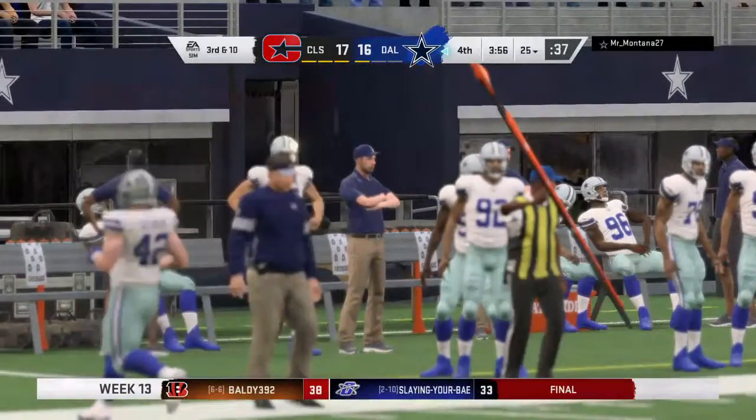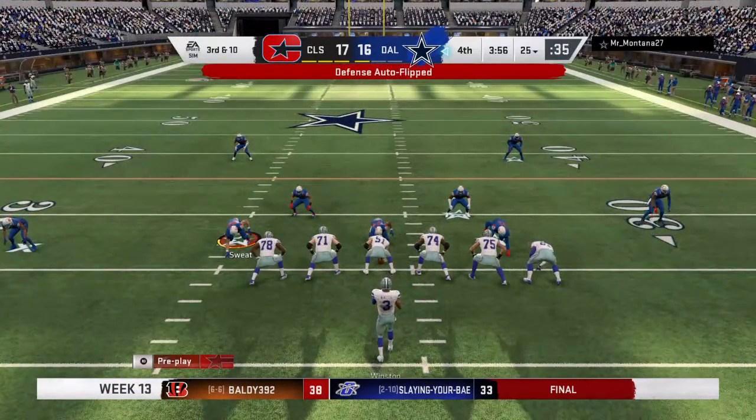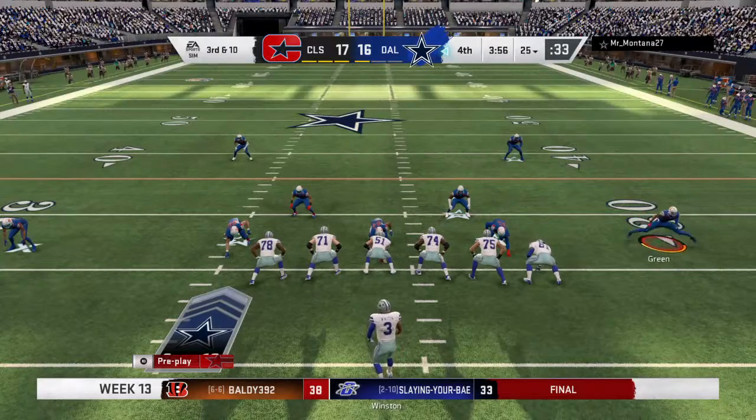A second down pass play there, but it's incomplete. Possibly a turning point. Big play coming. This is 3rd and long.